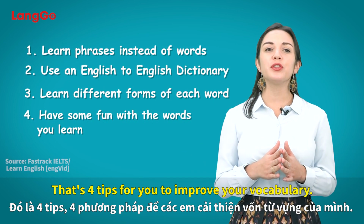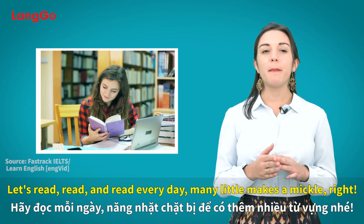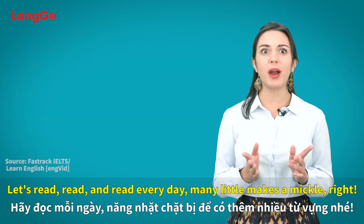That's it. 4 tips for you to improve your vocabulary. And let's read every day. Many little makes a mickle, right?